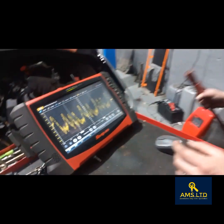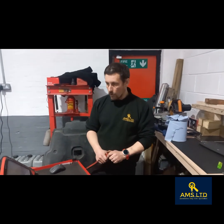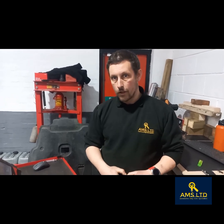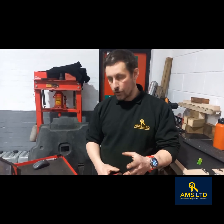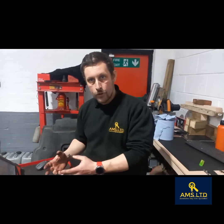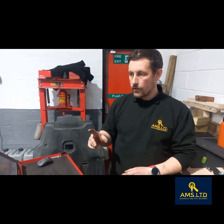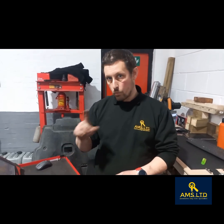That is showing that we've actually got an engine mechanical defect, a loss of compression. So either it's got a bad valve or a bent rod or something like that. An engine mechanical issue, that's basically what we're seeing at the moment, and it would require stripping down to investigate further.